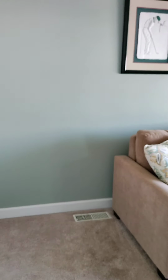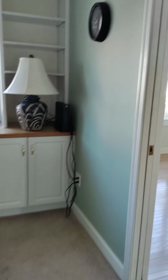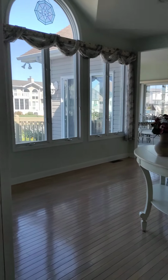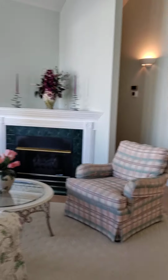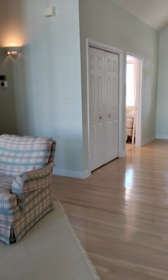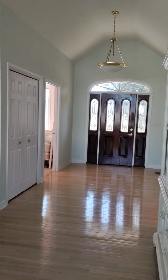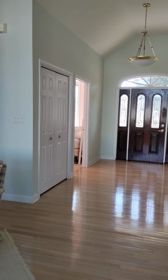Carpet is showing its age. It looks a little dirty and worn in spots. It could be as simple as a shampoo to perk it up. Coming out of that bedroom, back into, this is the main living area. So you can see this kind of gives you a good idea about how wide that hallway is. It's got to be almost 6 feet wide.